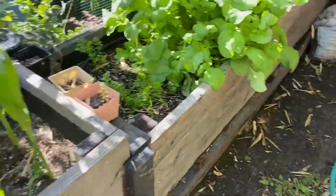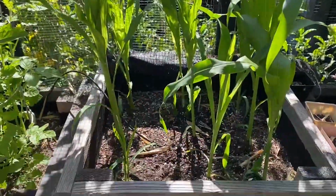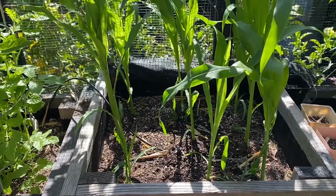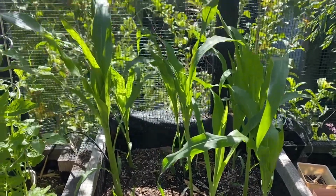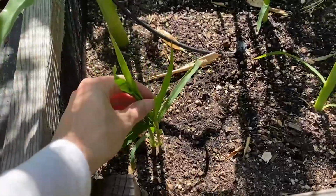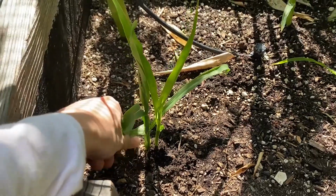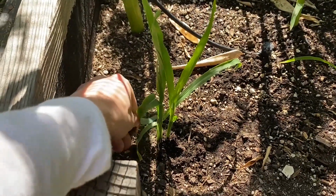And moving on to the corn! Oh my gosh. This stuff is growing. I swear it grew like 6 inches since yesterday. It is going crazy. The only one that isn't is this one. I don't know why. There's always one. Actually, there's 2. Probably should have done that a little earlier on, but it took forever for this second one to sprout.